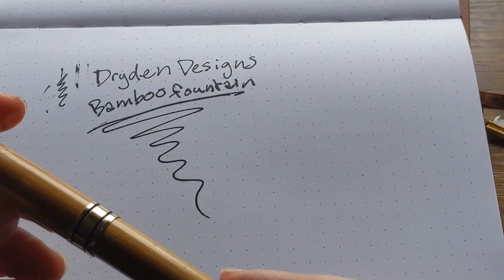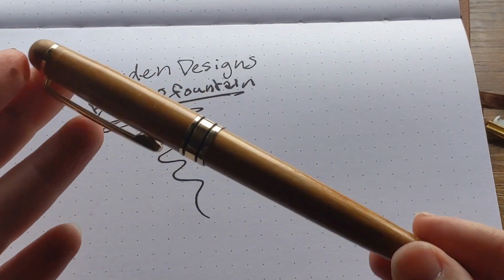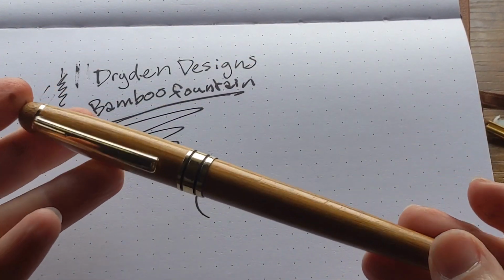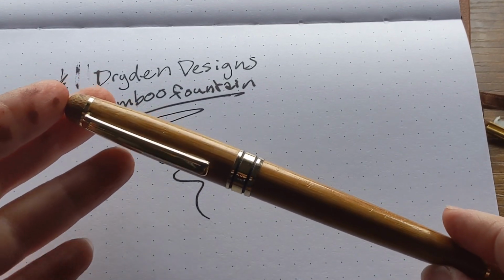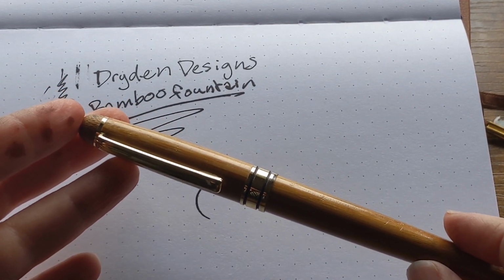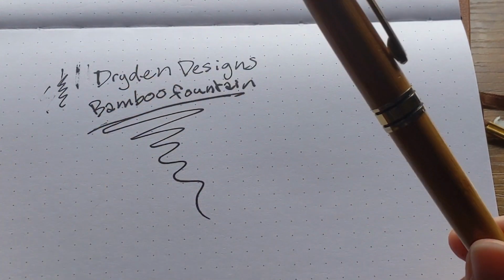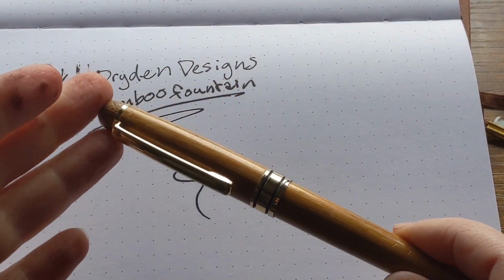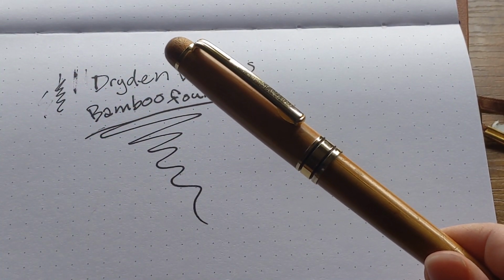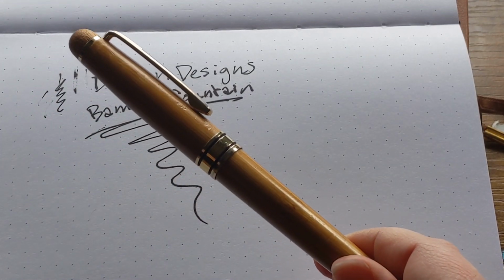But I don't love the Pilot Metropolitans either. A lot of people say that they're a great beginner's pen, but I really struggled with the nibs being a little too flexible and not holding their shape very well. And I wouldn't say that I'm super heavy-handed with my pens, so I didn't enjoy using those. Anyway, that is the Dryden Designs pen.